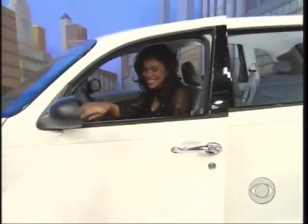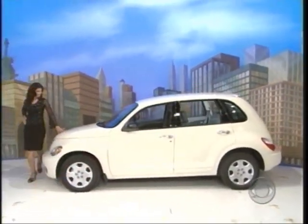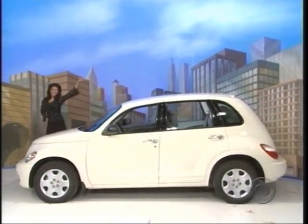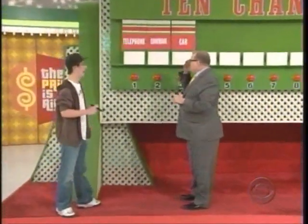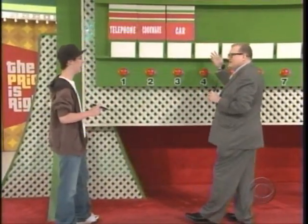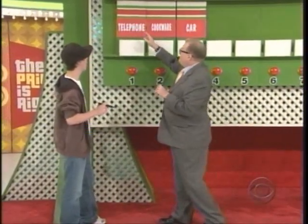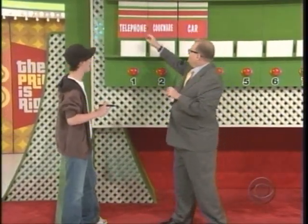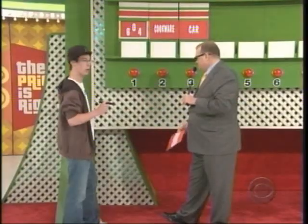It's a Chrysler PT Cruiser. Comes with standard equipment, plus air conditioning, engine block heater, and supplemental side airbags. The Chrysler PT Cruiser. Here's what you have to do. It's called 10 Chances. You're going to have 10 chances to write down prices of these items. When you're correct, we go on to the next item. We're going to start with the telephone. Hopefully you'll have enough chances when you get to the car so you can take a couple stabs at it. The telephone. There's two numbers in the price of the telephone.